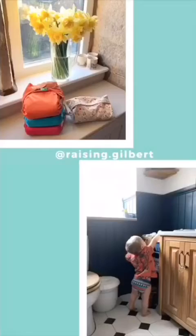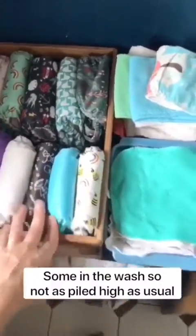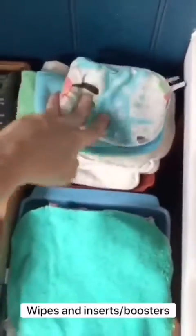So this is our bathroom where we do our nappy changes. Here is our nappy storage. We've got our nappies in here. There are some in the wash, so it's not as piled high and untidy as usual. We've got wipes here, and then we've got our boosters and inserts here.